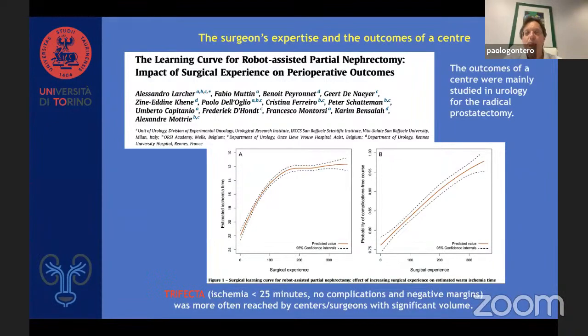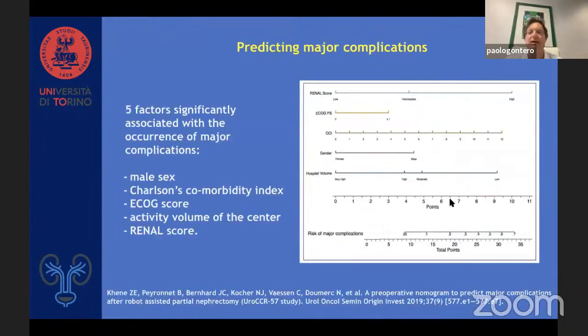And then you see here what seems to be obvious, but please also look at the learning curve. If we try to estimate the ischemia time, you see that there is a plateau of optimal ischemia time. We know that in a normal kidney, it has to be less than 25 minutes, and you see that around 150 procedures, whereas on the right-hand side, the probability to reduce the complications virtually has no end in the learning curve. You see that you can still improve after 300 procedures.